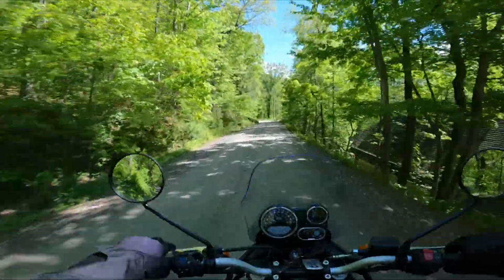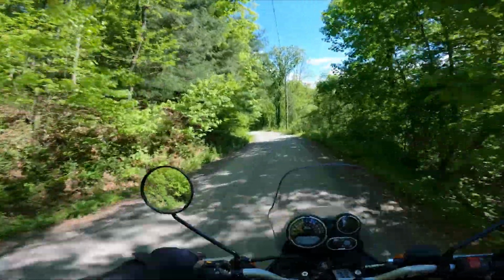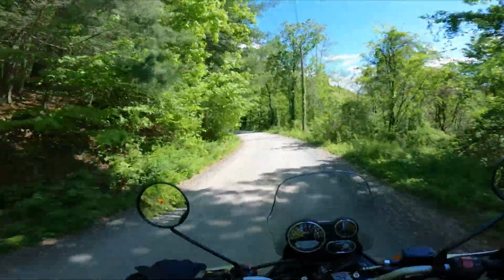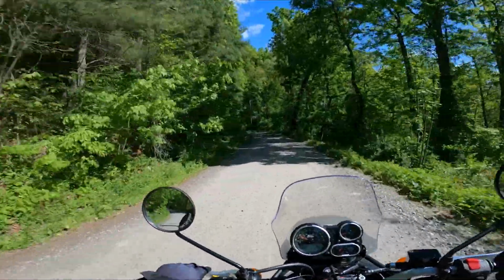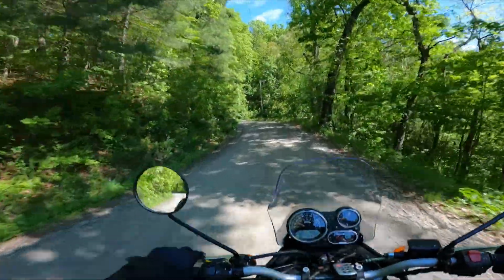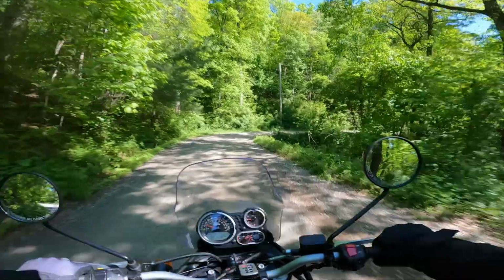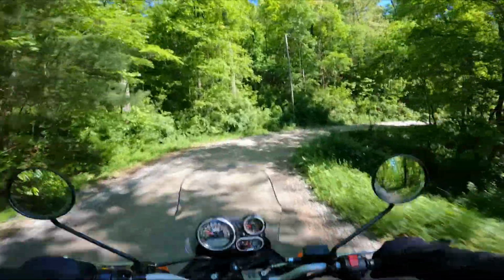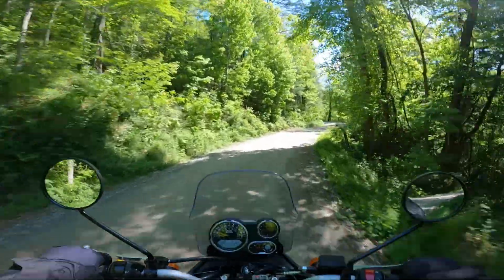Now, would I take this on Hurricane Creek? No, I would definitely not. This is great for the twisty roads, fine for the highway, good for forest roads like this. But trails, I don't know if I would take it on trail. Maybe if I get good at riding, but it's just so heavy, I know I would get in trouble.